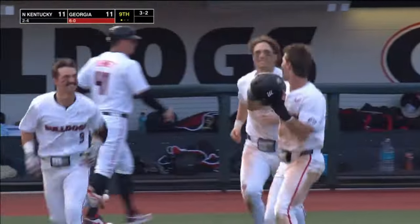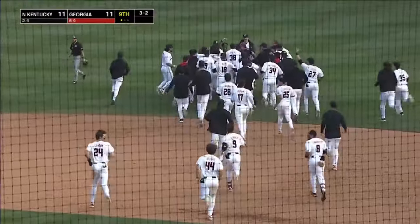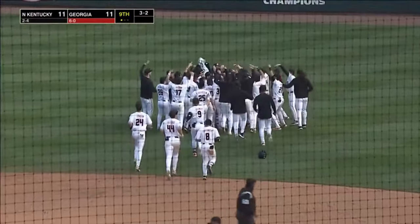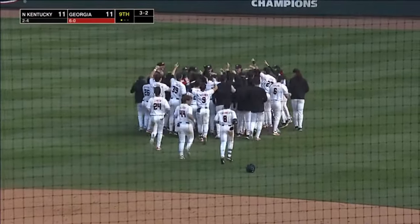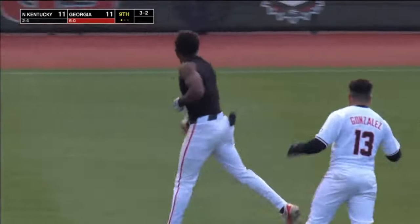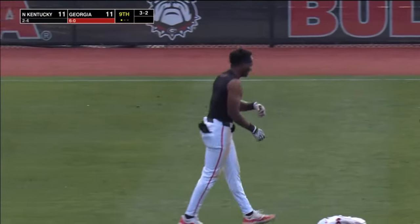What a game, what a win. Back-to-back victories in the bottom of the ninth. And for Georgia, through the first five games of the year, winning all five of those by at least 9 runs. 2 comeback wins, and it's a perfect 7-0 on the season.